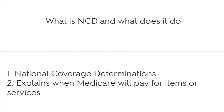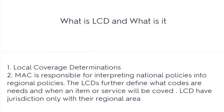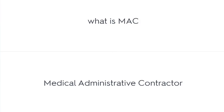What is NCD and what does it do? 1. National Coverage Determinations. 2. Explains when Medicare will pay for items or services. What is LCD and what is it? 1. Local Coverage Determinations. 2. The MAC is responsible for interpreting national policies into regional policies. The LCDs further define what codes are needed and when an item or service will be covered. LCDs have jurisdiction only within their regional area. What is MAC? Medicare Administrative Contractor.